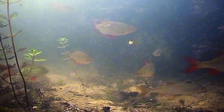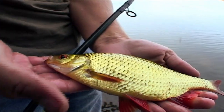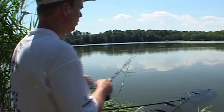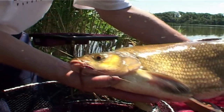In this film, we will concentrate on what happens below the surface when coarse fishing for roach, bream, tench and carp. We've placed underwater cameras in many of our fishing spots, and that's the reason why we can present you with a unique insight into the world that lies below the water surface when coarse fishing. We zoom in on the fishing and present all the good tips.